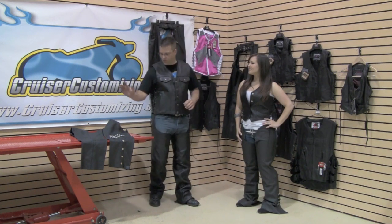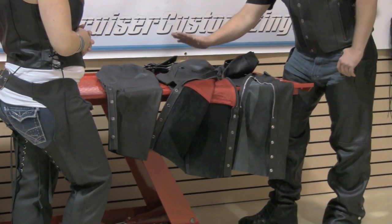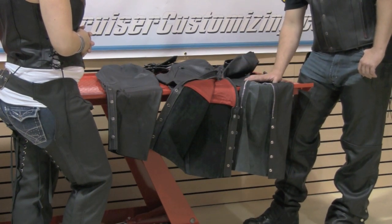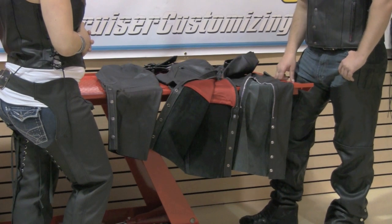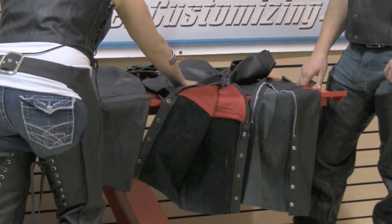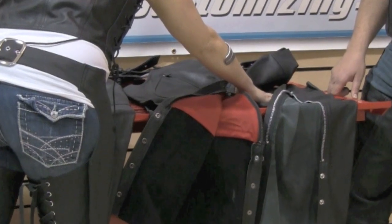So let's go ahead and pull two pair down here on the table and take a look at some of those differences. Here on the table we have a pair of the Gunslinger Chaps from Milwaukee, which is a premium chap. And over here we have a pair of the River Road Basic Chaps. Now, one of the major things that are going to make chaps different is the actual thickness and texture of the leather. So if you feel this one, it's really soft and supple, whereas this one, it's noticeably thinner as well as a bit more rough.